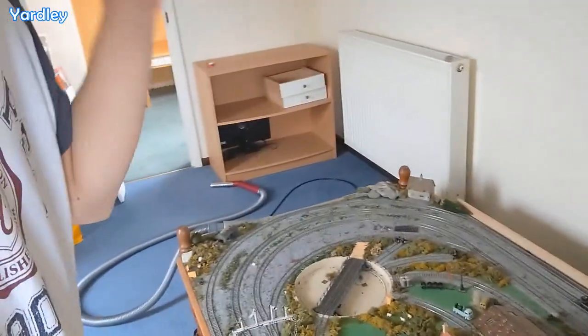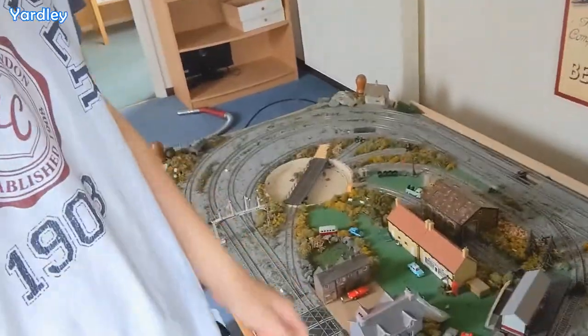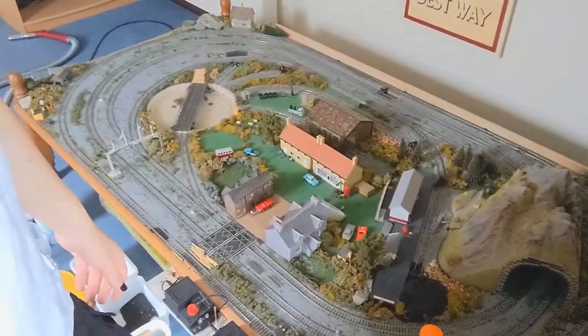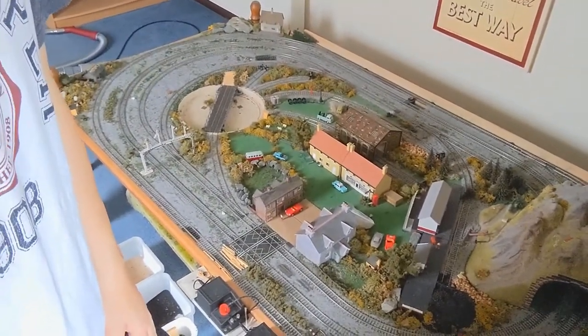This is all going to get put into this video of the collage of layouts being destroyed. But yeah, so that's what's happening. That's why Yardley's going. Bit sad, but there's nowhere else to put it, and it's very dated, so it's about time it went anyway. So yeah, let's get on with it.